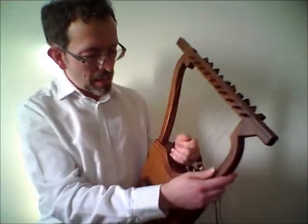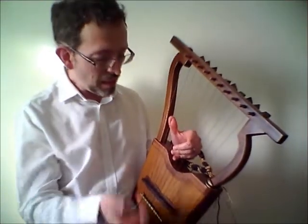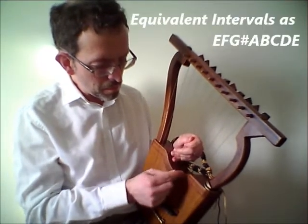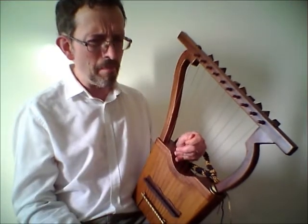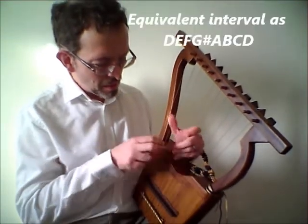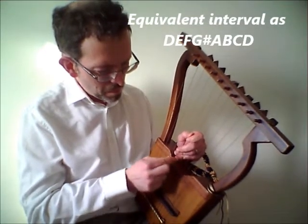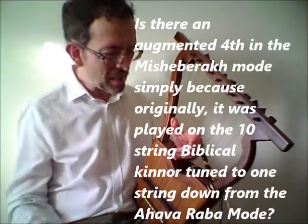But these two scales, when you play them on this instrument, are related. Here is the Ahava Raba mode. And here is the Misheberakh mode. So when you tune to one, you've got both of the things, and it's fascinating.